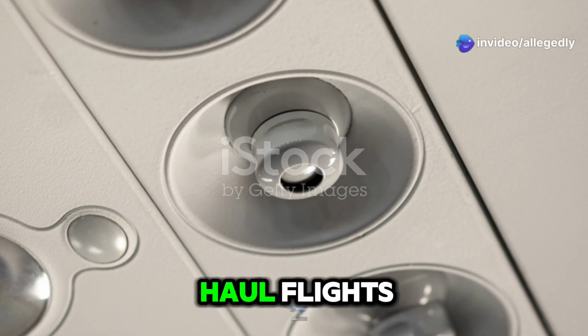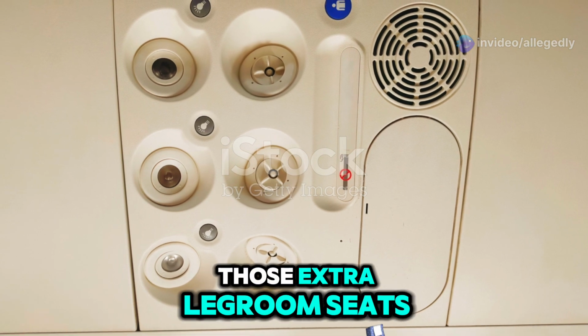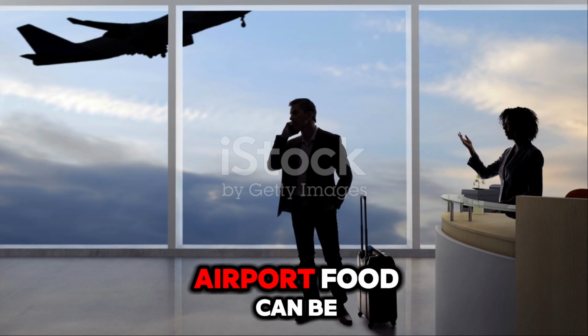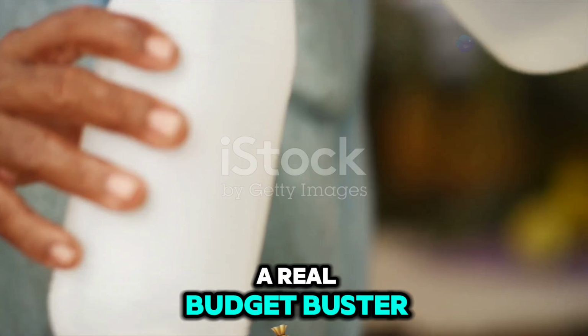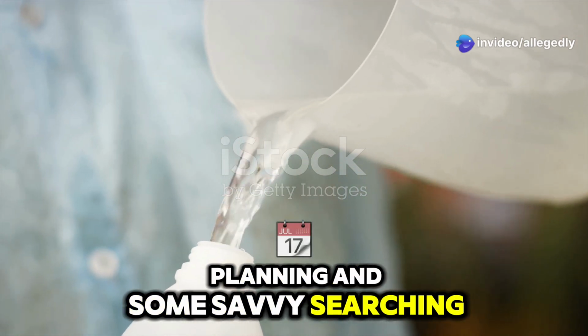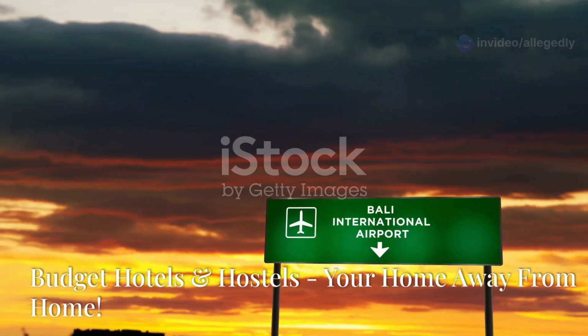Now for those long-haul flights, comfort is key, right? Don't be afraid to splurge a little on those extra legroom seats, your knees will thank you later, and pack some snacks. Airport food can be a real budget buster. Remember, getting there is half the fun, and with a little planning and some savvy searching, you'll be sipping on fresh coconut water on a Balinese beach before you know it.